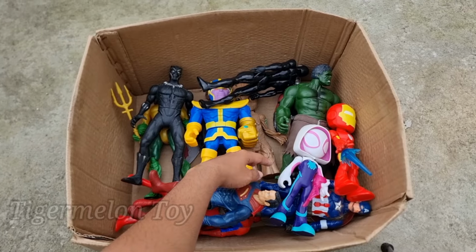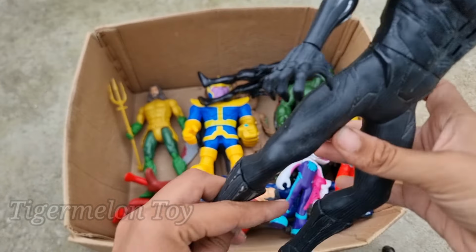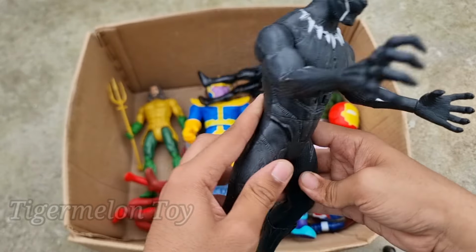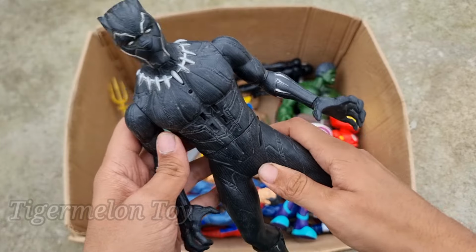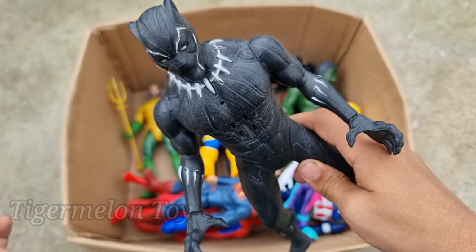Let's see who is this one right here, guys. Wow, guys, look at this very cool flowing black color costume, guys. Look at the sharp claws, guys. Guys, he came from Wakanda and he's the king of Wakanda, guys. This is Black Panther.